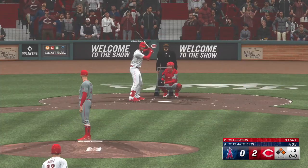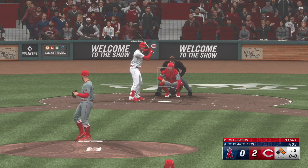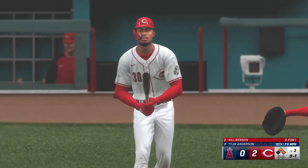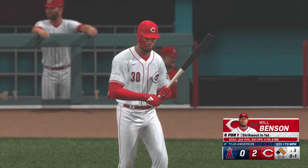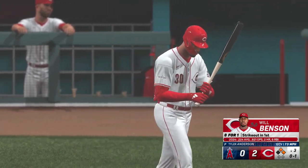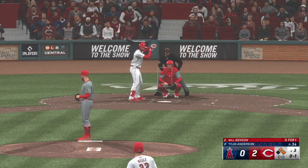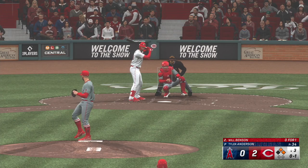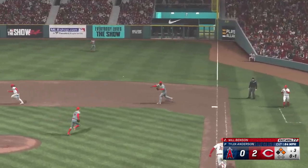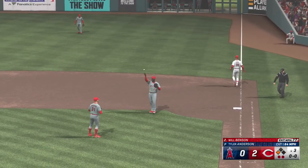And now the designated hitter for the Reds, Will Benson, struck out swinging his first time. Out front with the swing, and that is strike one. No balls, one strike. The pitch. Hit on the ground, might be two. Slings to second. To Sano, double play.